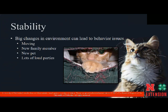Right, so changes in your cat's routine or changes in their environment lead to behavioral problems. And so some things that might make your cat upset would be things like moving to a new house. So if we do that, right, we want to make sure that we retrain our cats to that house if we move. Or even things like adding a new family member or getting a pet, right, those can make your cat upset. And so watching for those things when you add someone new. You got a fish? Usually they're okay with fish, especially if they can watch the fish in the tank. Cats like those.